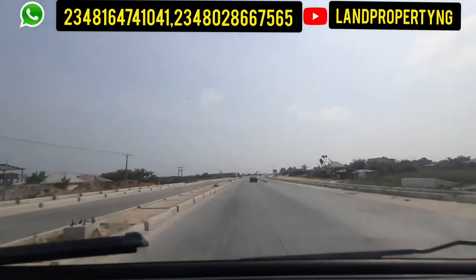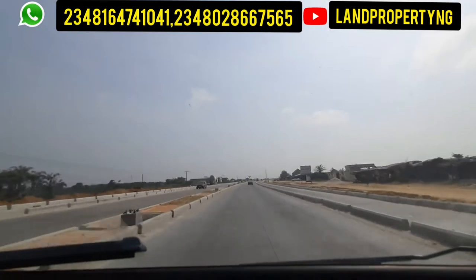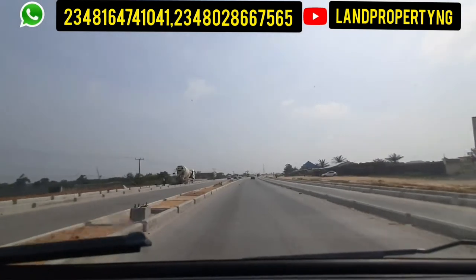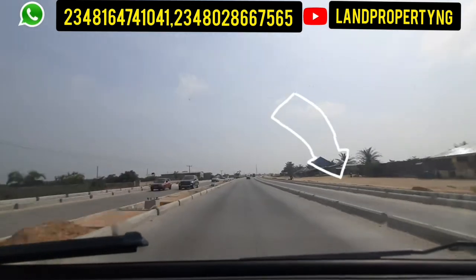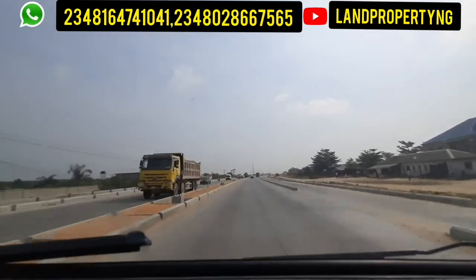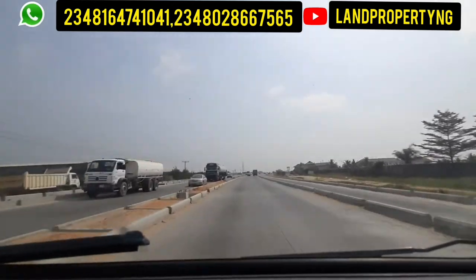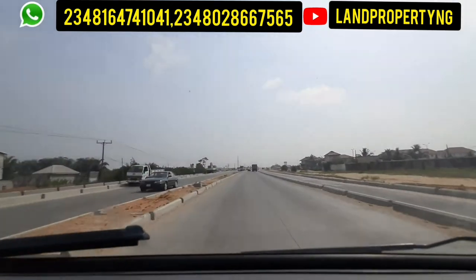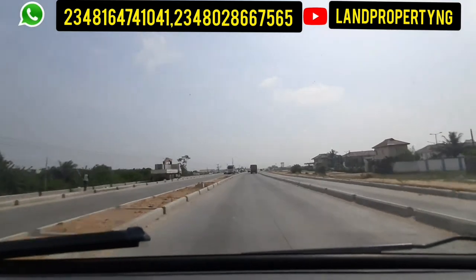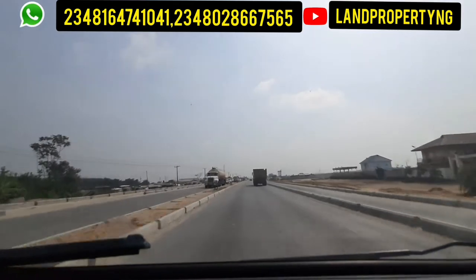One thing I noticed on this road, there are lanes for normal cars, and this lane should be for BRT. In Lagos we have a special kind of vehicle which we call BRT. They are big vehicles that have their own special lane. That is what this other lane by the right would be. Then there's another smaller lane. I think that one would be for bikes.